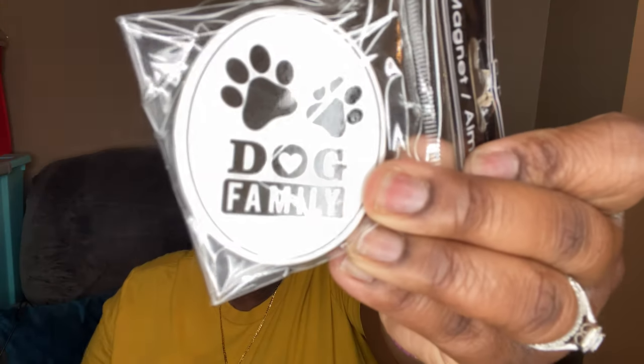I also picked up this, since I'm a new dog mom. I picked up this dog family magnet that I spotted at Dollar Tree just to add to my refrigerator collection of magnets. I said magnets.